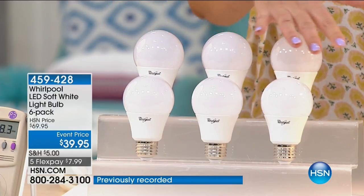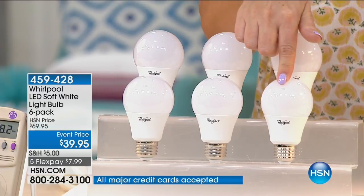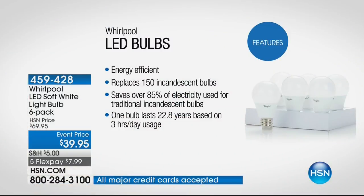It's not together that they're 22 years. Each one of these bulbs lasts 22 years. You're going to have to change it in the lamp. I don't know how old you are, but you may have to hand it down for generations to change a light bulb.